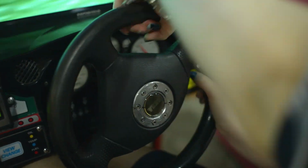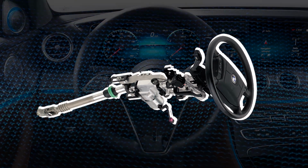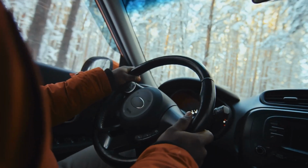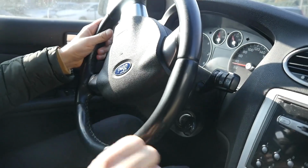The second symptom of a bad steering wheel position sensor is excessive play in the steering wheel. This happens when the steering wheel angle sensor isn't sending accurate data to your car's systems. As a result, you might notice a loose or vague feeling when you steer. This can make your driving experience less precise and more difficult to control.